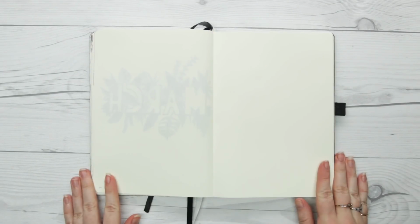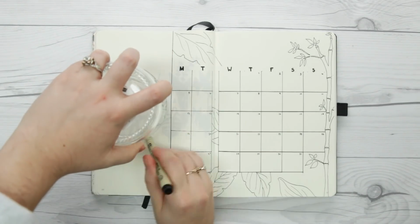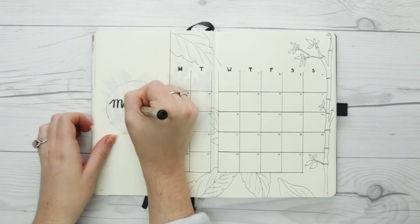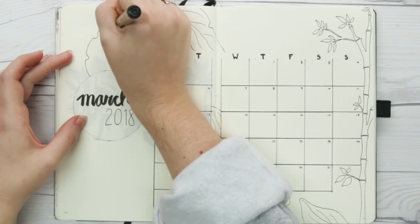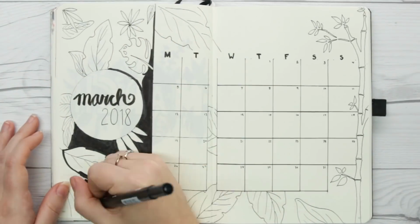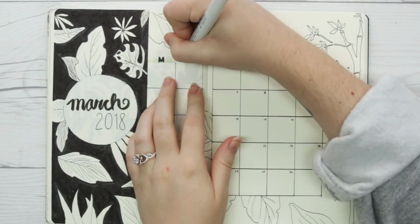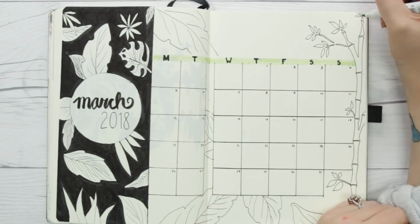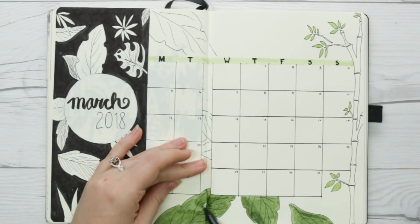Next, onto my calendar page. The calendar itself is pretty standard, very easy to make, just a bunch of straight lines, but I want to add a little bit of pizzazz into this with some more leaves, going with that jungle theme. I'm going to put some bamboo up the side, put some leaves all over it, and make a big, bold black and white header of March 2018 with my leaves and just tying it all together in some kind of interesting artistic sort of way.